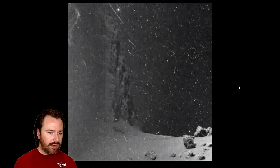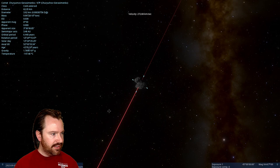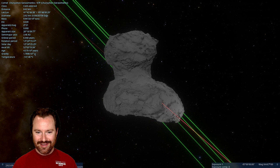So I mentioned it's sort of the rubber duck comet. I actually have Space Engine here, our 3D planetarium software, where we can visit this comet. So let's go over to 67P. We can see right now it's actually pretty far away in its orbital path. We can zoom out here and see that it's been moving away from the sun, pretty far out there, but we can see a close up. You can kind of imagine a rubber duck shape there, right? Pretty cool stuff.